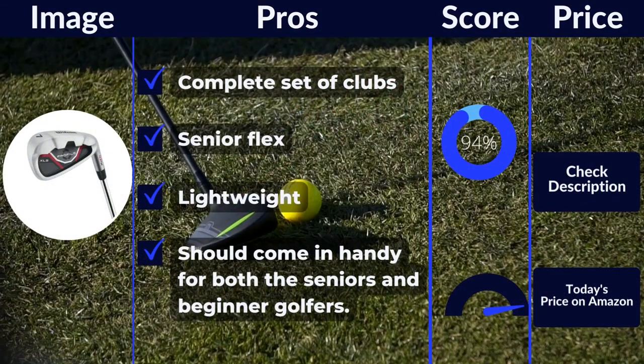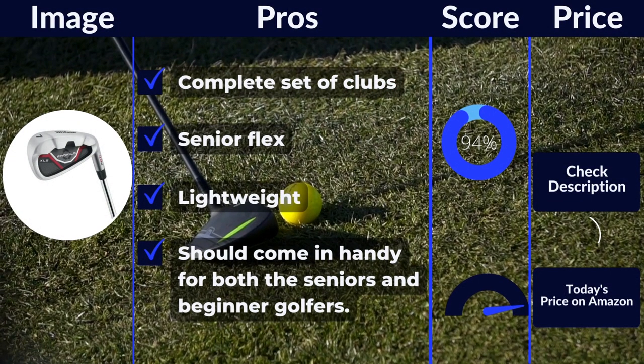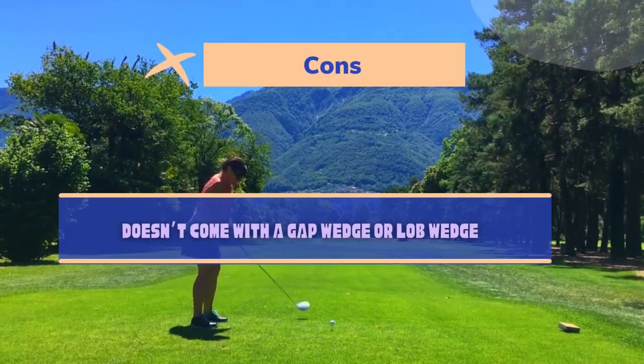Pros: complete set of clubs. Senior flex, lightweight, should come in handy for both seniors and beginner golfers. Cons: doesn't come with a gap wedge or lob wedge.